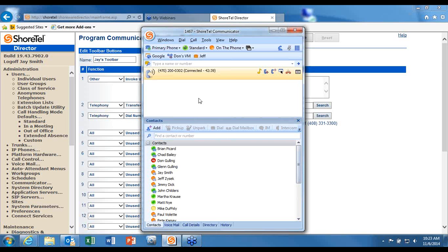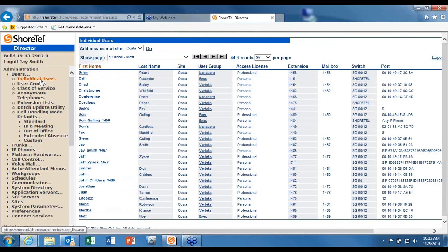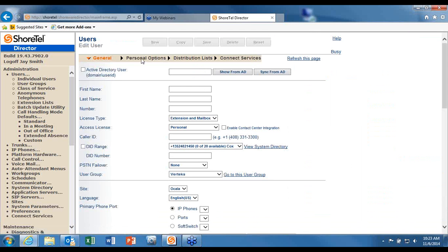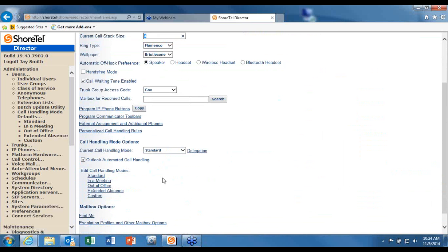Make sure your users know about it. You can set up and, just come in here and take a look. Let me minimize this. Again, it's under individual users, and then when you get there, you pick one, and then you bring it right over here to personal options. And so right here under personal options is where you can program buttons on their phone, as well as you can program communicator toolbars here. So very cool. Users are usually excited to find out they can have those set up and customized for themselves.